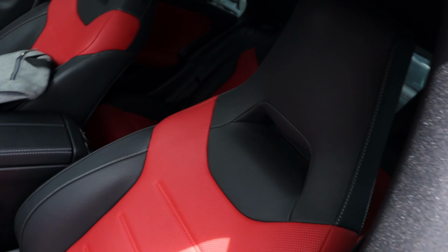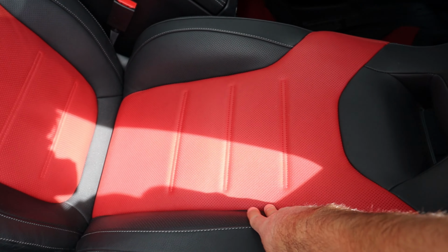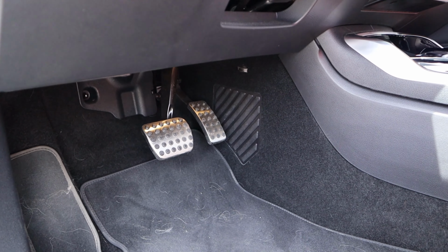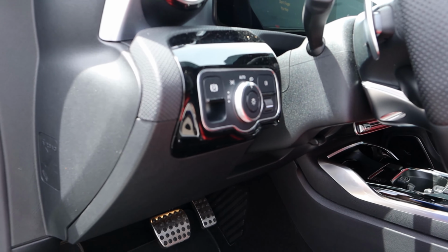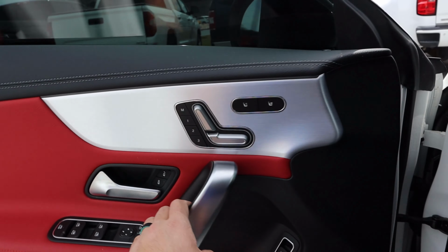And then here are the front seats, which again have a really cool aesthetic to them. Notice perforated leather there in the center, and then also on the sides of the bolsters, which looks fantastic. Sorry about my shadow there getting in the way. Do have lumbar support, and then look at the pedals. Those are really nice. Got our light controls just up above, and then you can see the paddles there on the back. Let's pop in.